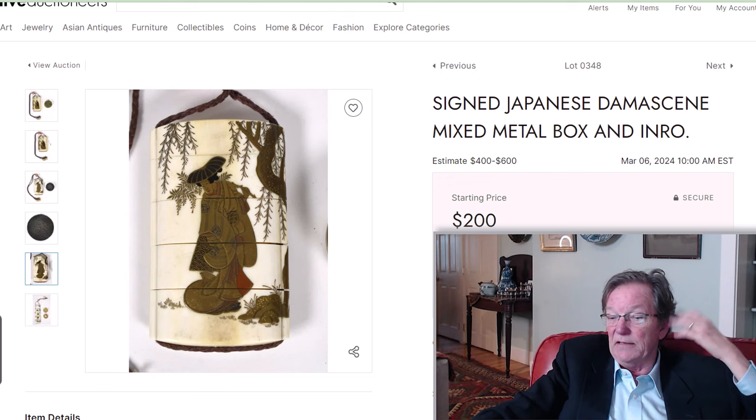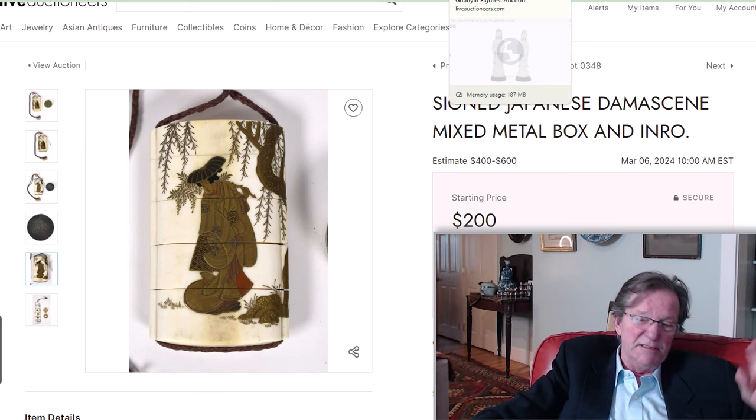I know they're not supposed to sell it online, but that's too bad. They're selling it. All right, and then over to this, and the estimate is reasonable, $400 to $600, $200 opening bid with the Damascene box. The Damascene box is probably worth $300, $400.